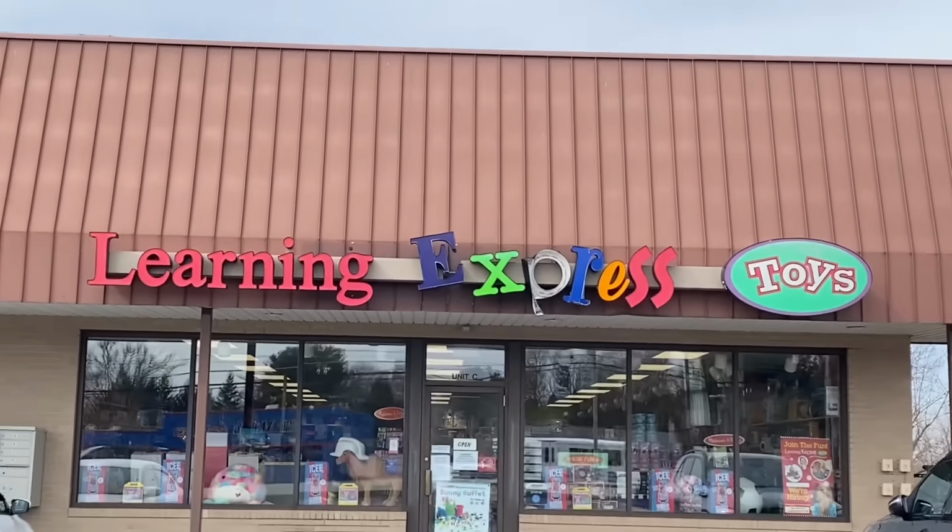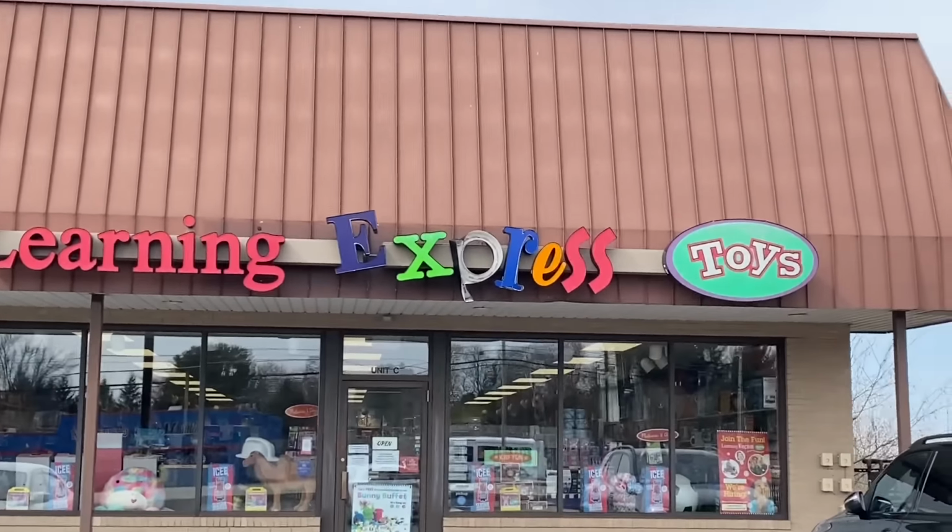Here we go, guys. What happened to that P? It used to be magenta, and now it's not. Look at that camel. All right, guys. Let's get a basket.